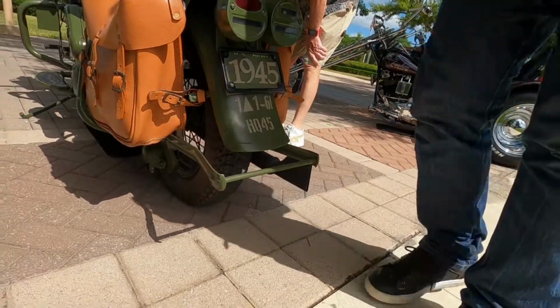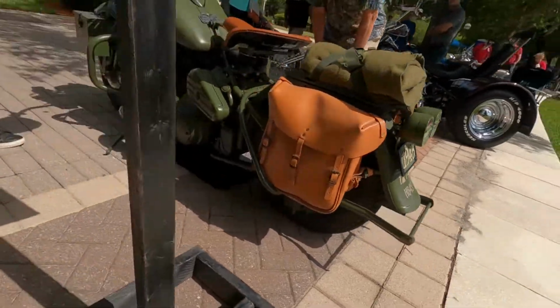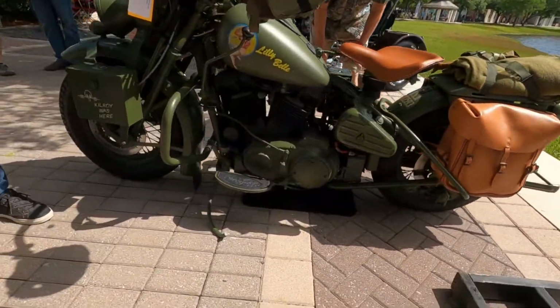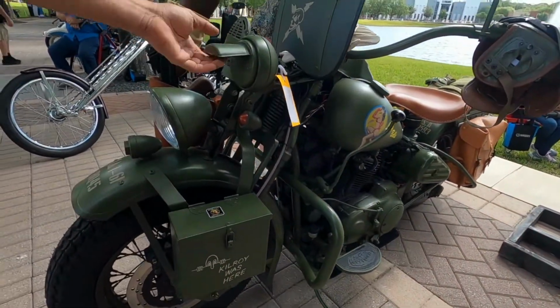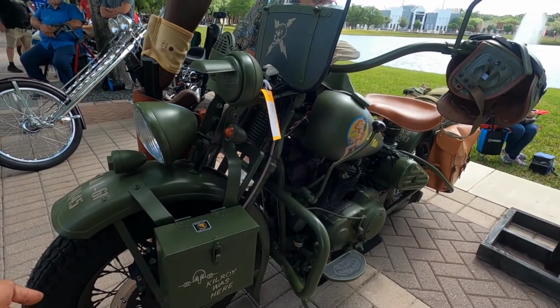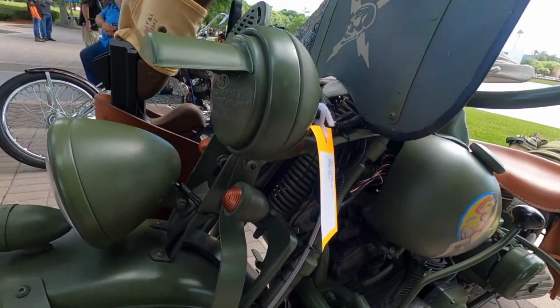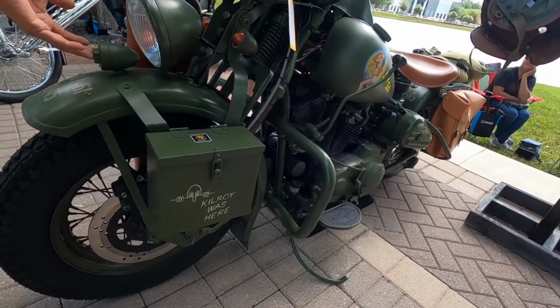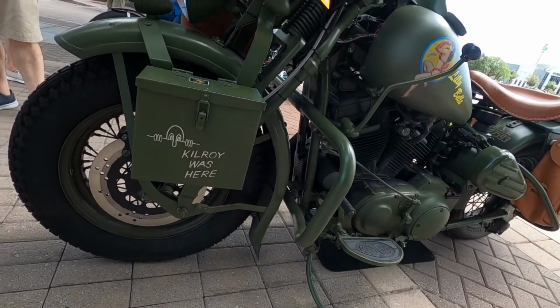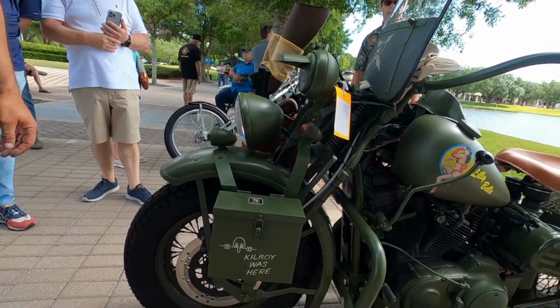And if you look in the front, this was called blackout drive. So when you're on night operations, you turn this light on and it just illuminates right in front of you. Yeah, and this is what they called the blackout marker. So if the friendlies see this one and this one, they see the cat eye, they know you're friendly. They're not going to shoot you.